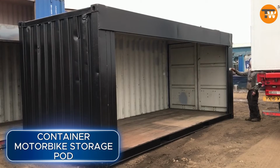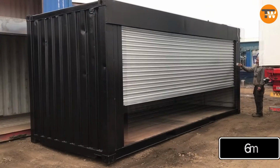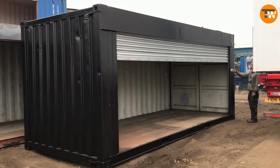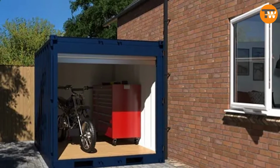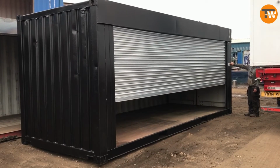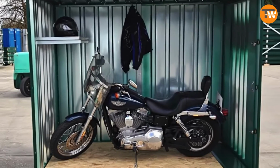Container motorbike storage pod. Adding roller shutters to a 6-meter container transforms it into a versatile storage pod, suitable for various uses like storing motorbikes or serving as a workshop. You have choices in terms of functionality, with options for regular, fire-resistant or soundproof shutters. Depending on your preference, you can select either electric or manual mechanisms for lifting these shutters, which can be up to 10 meters wide.